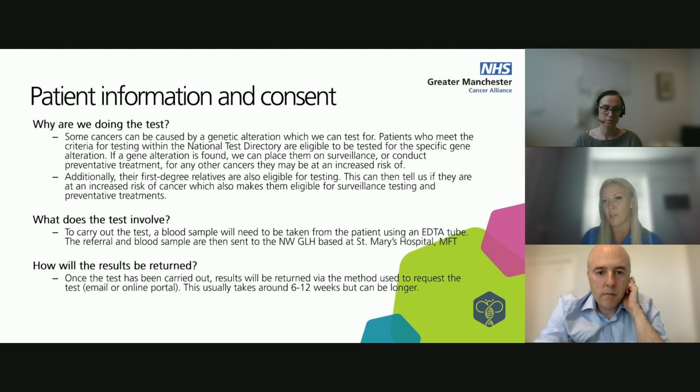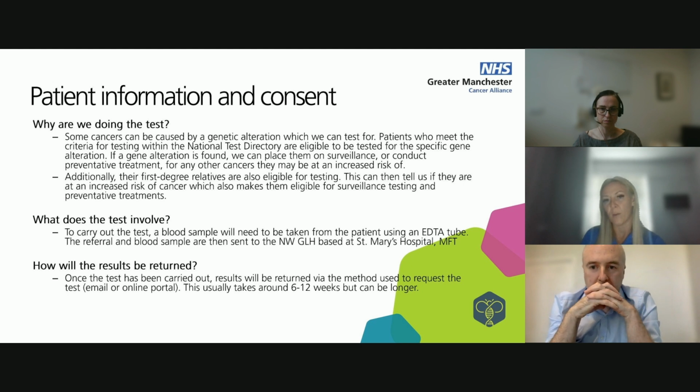So I usually put my email address and the secretary's address for that information to come across. But if you work in an area where you have online portals, as long as they're protected against data protection, etc., then you can ask for your results to come through onto that. And I usually guide patients that results can take up to 6 to 12 weeks. I probably say around about the 12-week mark, so that they're not chasing results or becoming anxious prematurely, really.